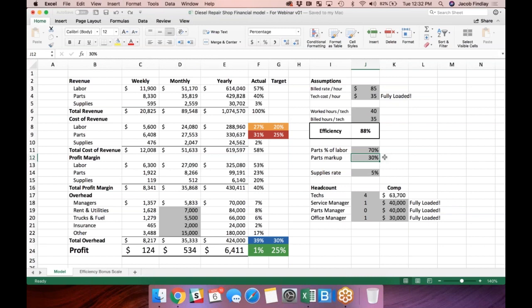Yes, that is correct. Well, by the way, we skipped parts markup. Let's change that. So we got 30%. What if I switched that to, what was it, 42? Yeah, it's kind of the average. So you're working with a graduated scale, ideally. So it's not just one rate, but if you look at the blended average, if I make that 42, watch what happens to my 500. Okay. So that's pretty good.